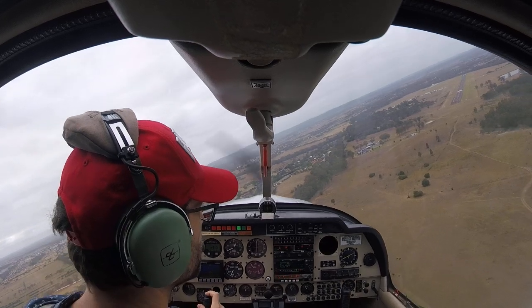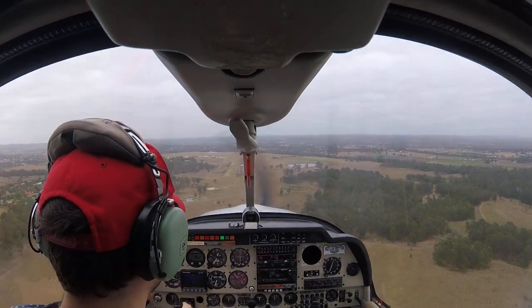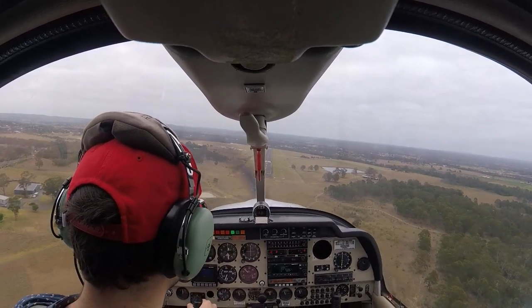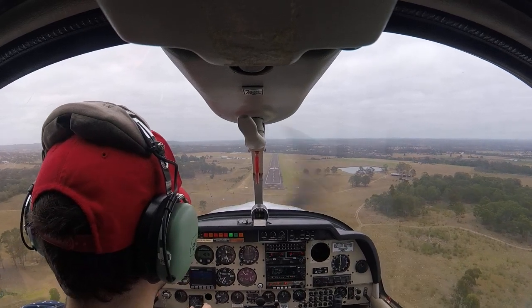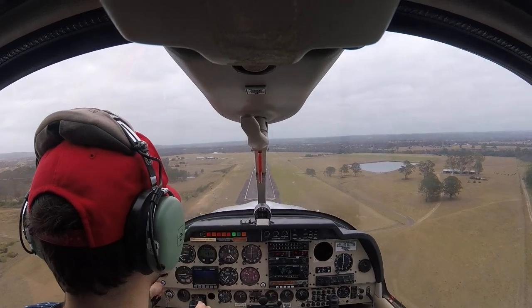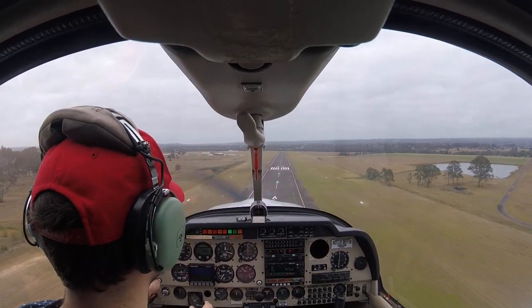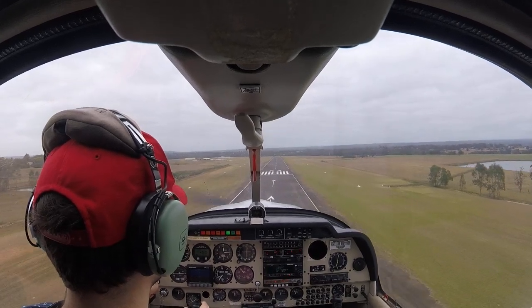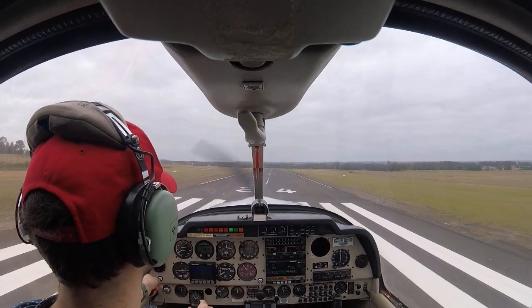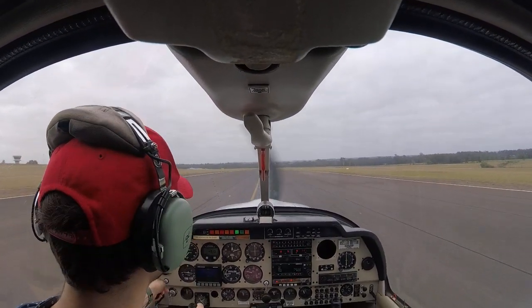November, clear touch and go. Clear touch and go, any room in November? Quebec Uniform, downwind for touch and go. Quebec Uniform.